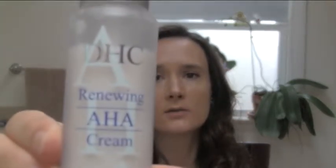For a little stronger exfoliation, I use acid. A little splurge from DHC is this HAA Renewing Acid cream that I like at night for a little extra exfoliation. If I feel that my skin is particularly dull, I would use this. And this is amazing, amazing stuff.